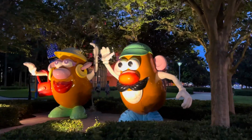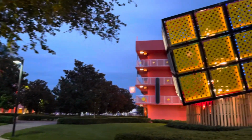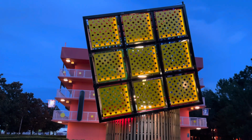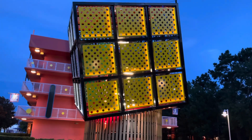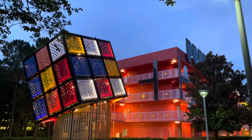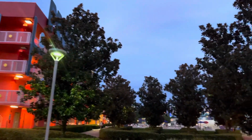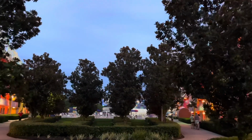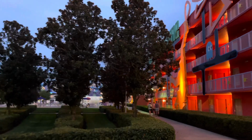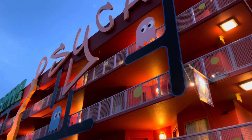But enough of that. There's Mr. and Mrs. Potato Head. They're just hanging out and ready to do a nice photo with you guys. Now, we're coming up on the 80s buildings. I'm actually going to go through them. But the 80s, you go through a Rubik's Cube, which is your staircase. That's different. And I'm looking at Building 7 on the right and Building 9 on the left. And look, there's the ghosts from Pac-Man.